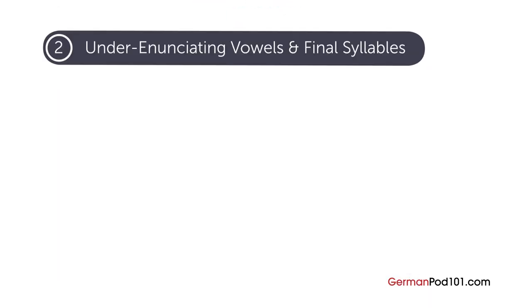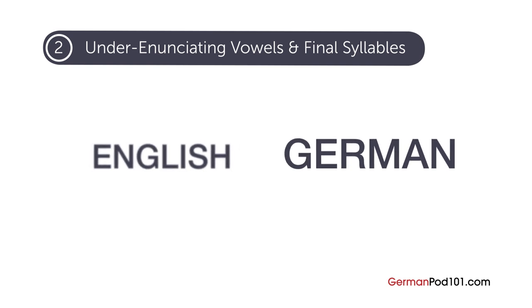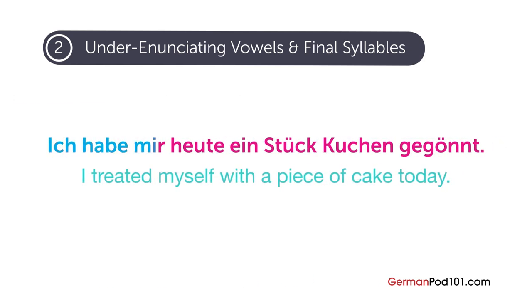Number 2. Under-enunciating vowels and final syllables. While both English and German have vowel reductions of some sort, English is much more lax than German. This means that many English speakers tend to under-enunciate vowels. The same applies to final syllables as well. Take, for example, Ich habe mir heute ein Stück Kuchen gegönnt. Learners of German would often be unclear in these problem areas.